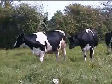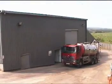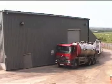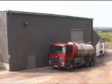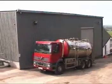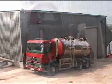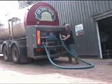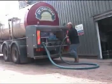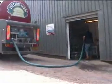Our milk is collected direct from the farms, 3 of which are our own farms. There are about 20 other local farmers from whom we collect, and the milk is delivered in loads anything up to 25,000 litres a time into the cheese dairy. The milk is unloaded and the literage is checked and transferred to the silos, from which it will be drawn the following day for making into cheese.